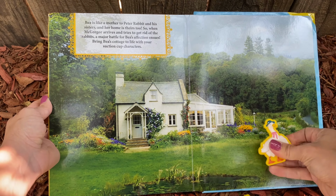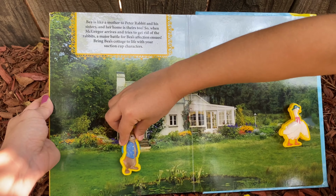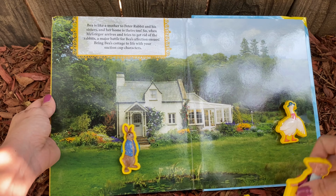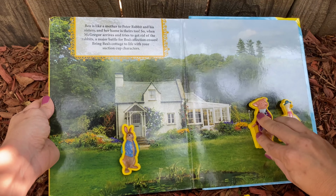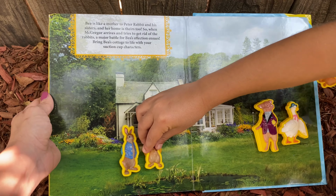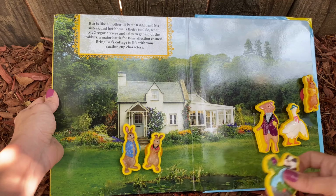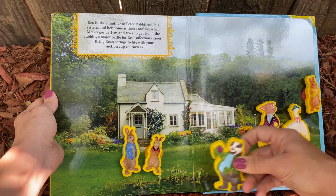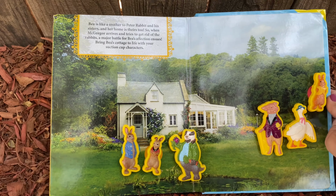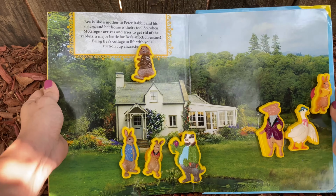Let's put maybe Jemima by the road. Let's put Peter right by the front door. Maybe Pigling Bland is taking a walk with Jemima. Maybe Mopsy was coming down the road. We can get everybody. Here, maybe he's feeding. He's holding a vegetable, so maybe they're having some vegetables. Maybe Benjamin's standing on the roof.